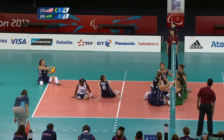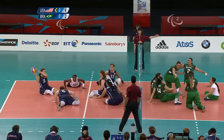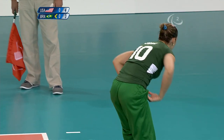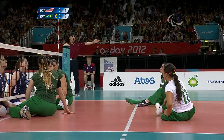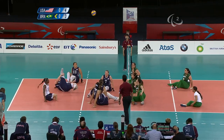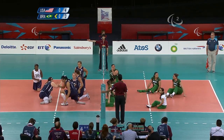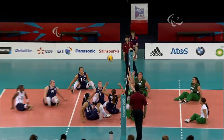Brenda Mayman serving. Wow, that was a good block from the Brazilians. Janina Cunha, she'll have a serve now. So 5 plays 3. United States off to a good start here. Catherine Holloway will serve for the USA.